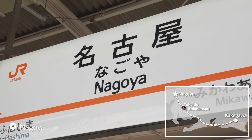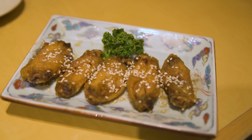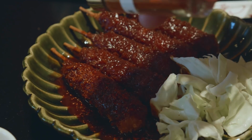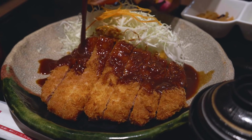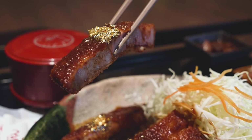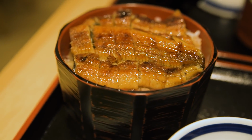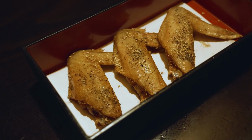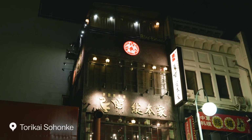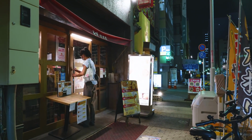As Japan's third most populous metropolitan area, Nagoya has a strong local food culture and also offers a wide variety of dining options. Well-known local favorites include miso katsu, deep fried pork cutlets with miso sauce, hitsumabushi, eel on rice that is eaten with different condiments in 4 portions, and deep fried chicken wings. For dinner, I head to a restaurant in the city to try one of Nagoya's local specialties.